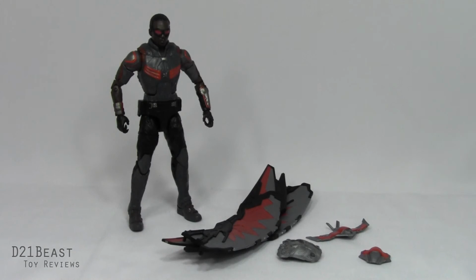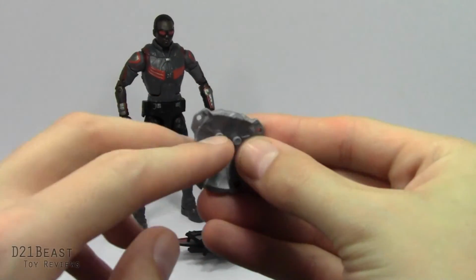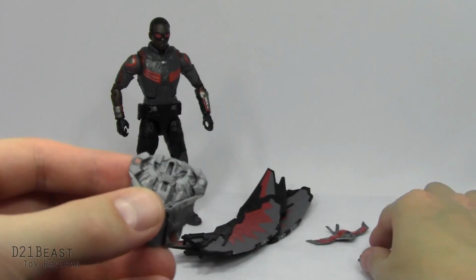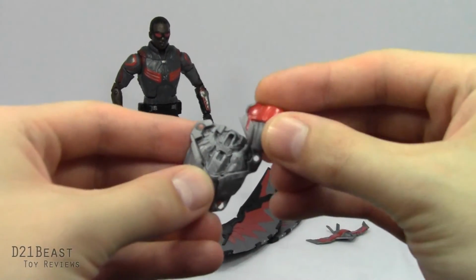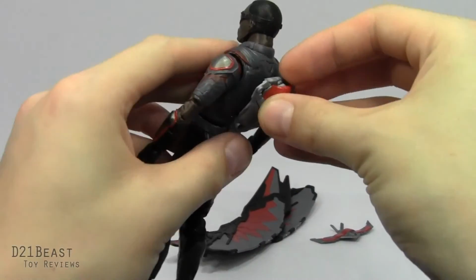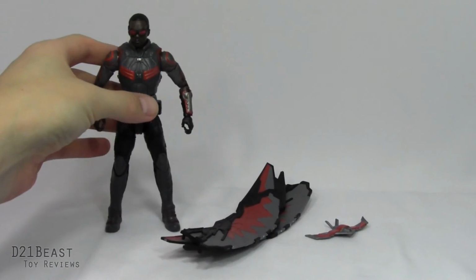Accessory-wise, this Falcon figure comes to play. We do get a wing pack that can plug into the back of the figure. There's a set of dual pegs. It's sculpted very nicely with not a lot of paint detail on there. We do get a Red Wing drone completely collapsed that you can actually attach to the back of the pack, and it fits nicely into the back of the figure. Once you've done that, you basically have a movie-accurate Falcon with his wings fully collapsed.